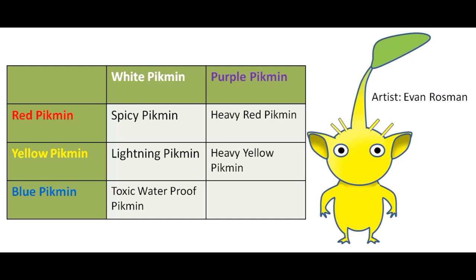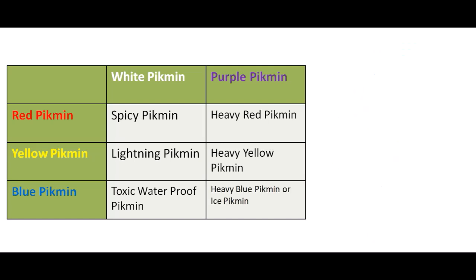For a hybrid of blue Pikmin and purple Pikmin, I came up with two ideas: heavy blue Pikmin and ice Pikmin.